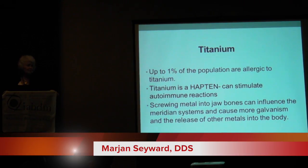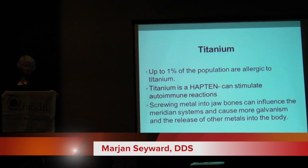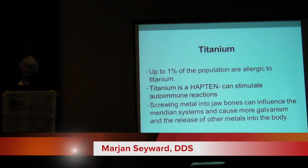Up to 1% of the population is allergic to titanium. It's a hapten which can stimulate autoimmune reactions, and screwing the metal in the jawbones can influence the meridian systems. So all of a sudden you've got some different electricity passing through the system, causes more galvanism, and enhances the release of more ions with the metals.